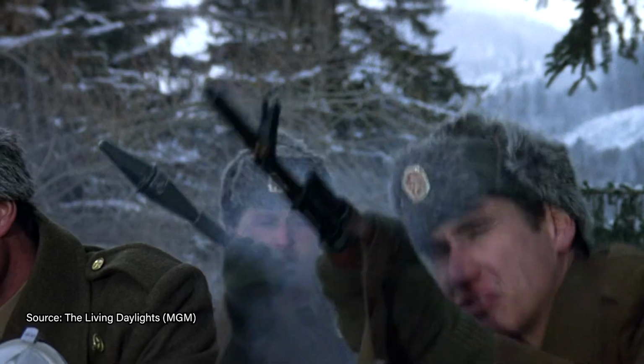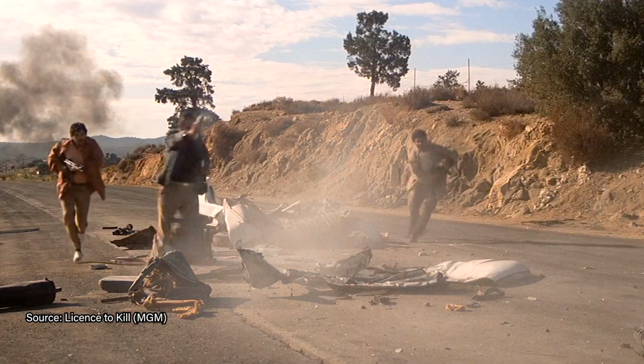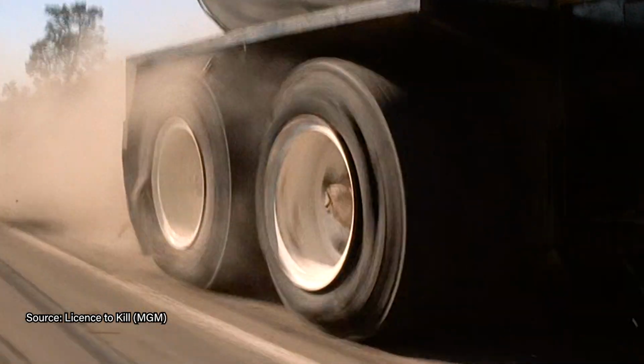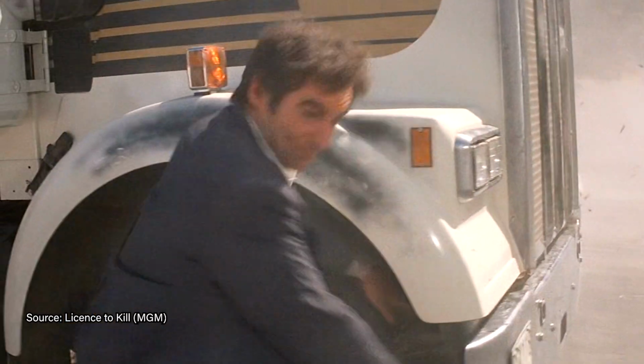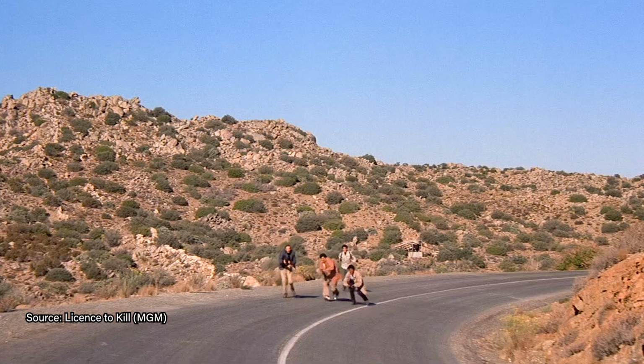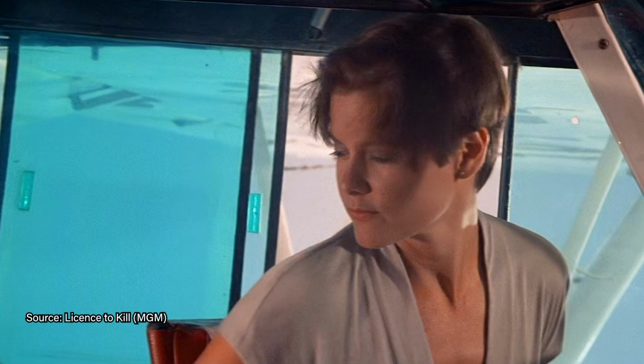Action is drama without words. A moment that perfectly encapsulates this is the moment when the tanker loses a tire and has to drift to the edge of this cliff. Bond, vulnerable to gunfire, is saved by Pam, who unleashes maximum dust on the bad guys to slow them down. I love this moment where the two wave at each other as comrades on the battlefield. She really is one of the great Bond girls.